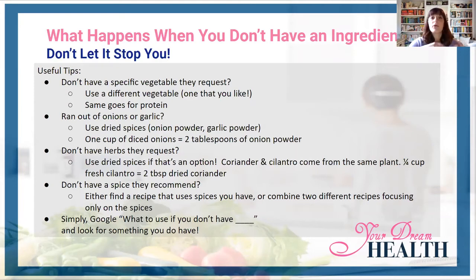What if you don't have some herbs that they request? Sometimes recipes call for a sprinkle of parsley or cilantro on top. If you don't have that, either just simply do not use it. You can use the recipe and not have the ingredient. Or if you have a dried spice equivalent, again, always love the spices. Not many people know this, but coriander and cilantro actually come from the same plant.